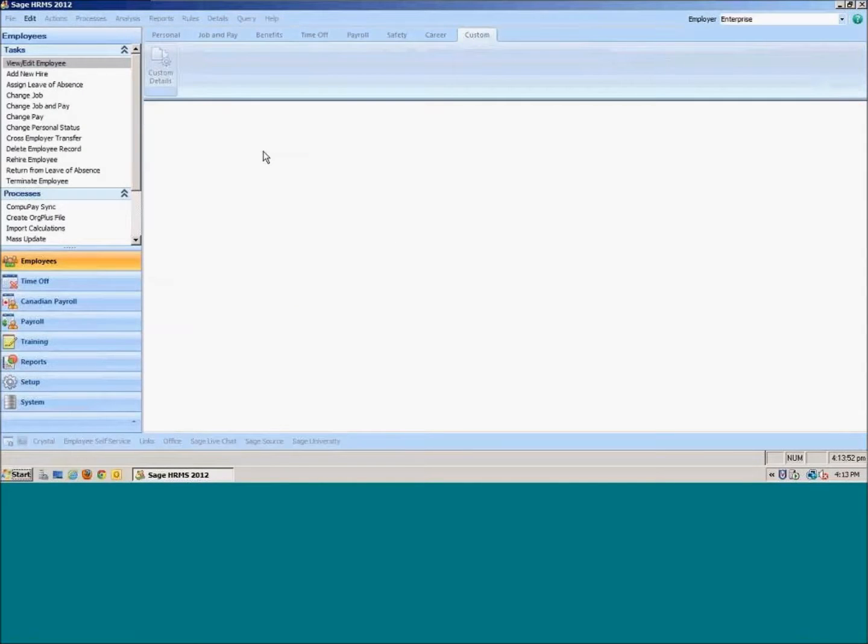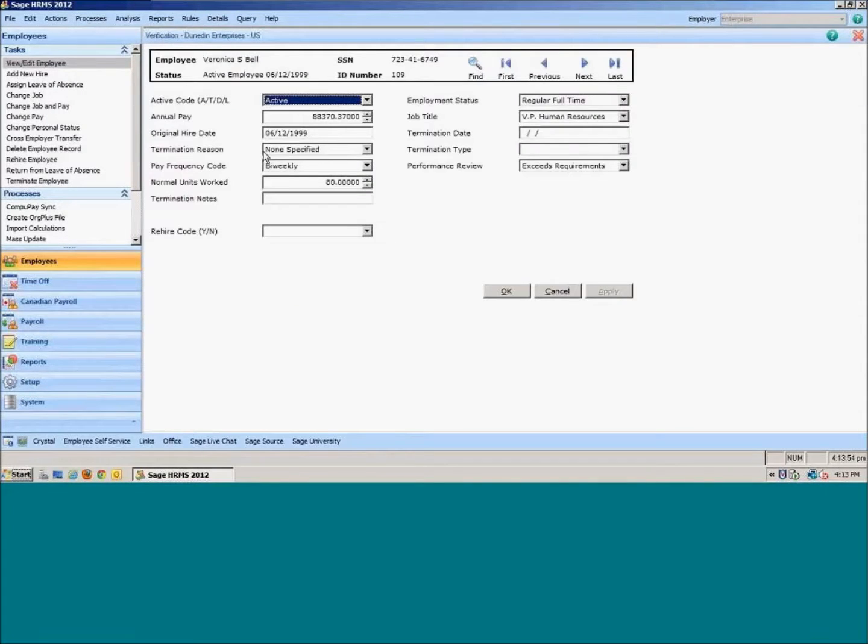Maybe another one is, maybe you need a verification screen where you just want a bunch of different fields together all on one screen, or maybe, for your security access, you would like to be able to change things very quickly and move to the next record. This allows you to do so right here.